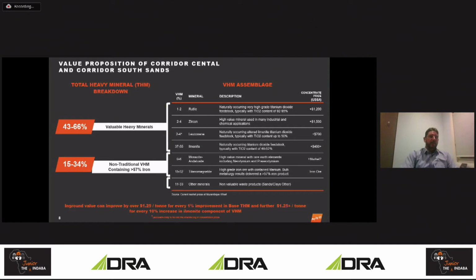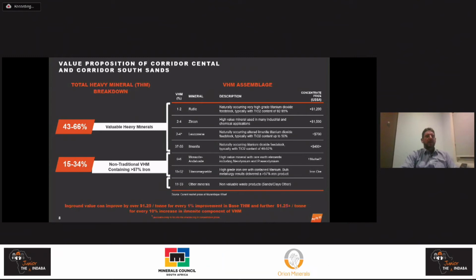And in addition, as we continue the work on high grading the resource, we're comfortable that we're looking at improving the assemblage of the resource as well. And every 10% improvement in the assemblage adds another $1.25 as well. So we've got a very, very large resource on our hands. We've continued to high grade it, and we will continue to high grade it all the way through the development phase.